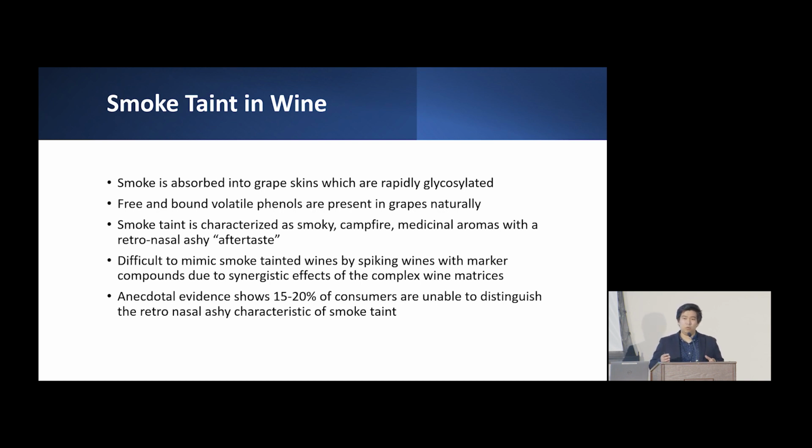So a lot of these smoke taint aromas are released through the fermentation, as well as aging procedures, as well as through enzymatics in the saliva when someone takes them. One main issue that we have is that it is difficult to mimic smoke-tainted wines by spiking them with the smoke taint marker compounds due to the synergistic effects of a very complex wine matrix.